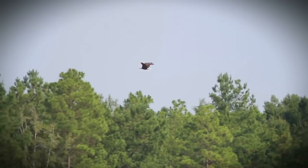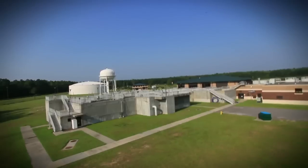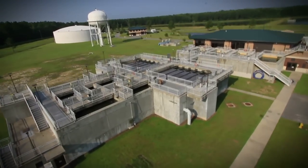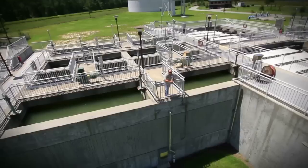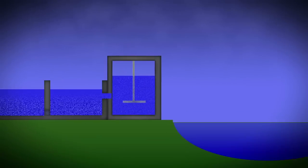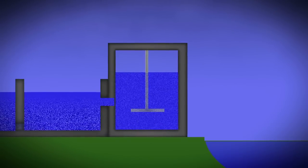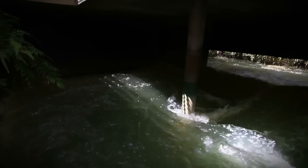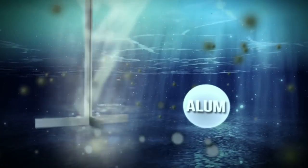From the reservoir, the water flows to one of two water treatment facilities. Combined, they have a total water treatment capacity of 44 million gallons a day. This is Prairiesburg, which can produce up to 15 million gallons a day. To start the treatment process, water is pumped up into a rapid mix tank where alum and lime are introduced into the water. The lime adjusts the pH and the alum begins the process of attracting foreign particles too small to be filtered.